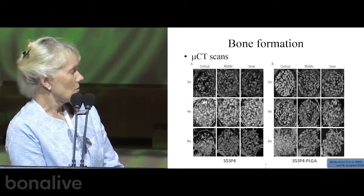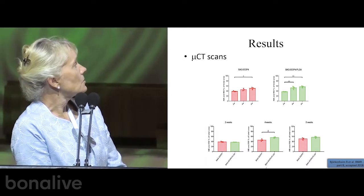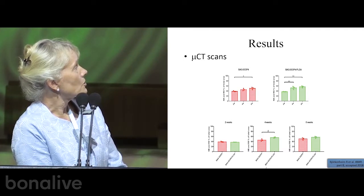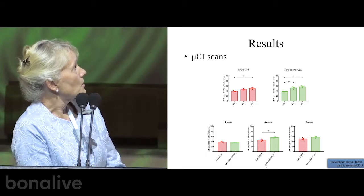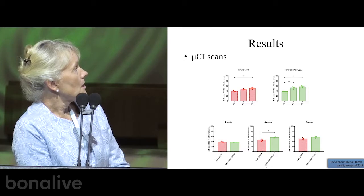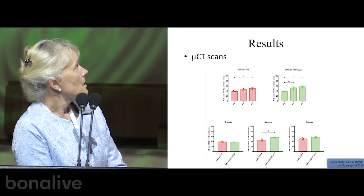So how does it look on CT? We took CT from the cortical, middle and inner side of this tube, at all these 2, 4 and 8 weeks. When we looked at that, we could see that there is more and more bone formation. And we have statistically significant differences in the polymer, which is a little bit slow in the beginning, but has positive effects on other things, and then it comes up in the end. In this we could also see that it was a little bit better than the glass itself.